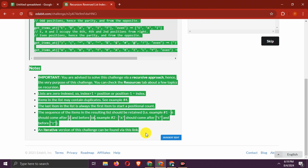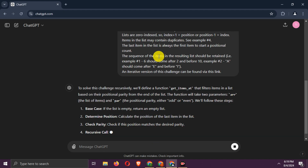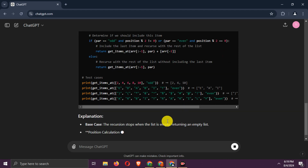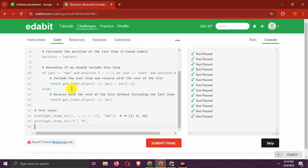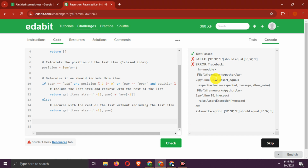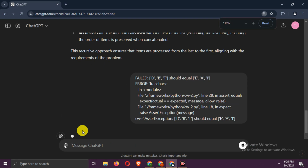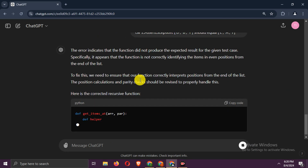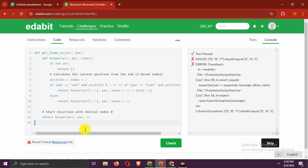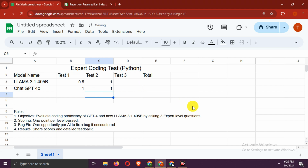Now let's present the same question to GPT-4o. Let's check the code. It is getting the same error. Let's copy the error to GPT-4o. Here is the modified code. It is correct now. So, 1 point to GPT-4o.